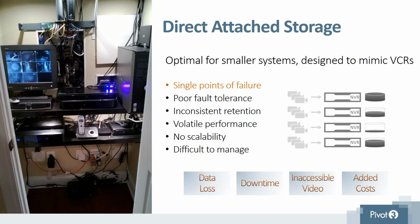Now, the vast majority of video, at least in North America today, is deployed on what we call direct attached storage. Most people know this as an NVR, or a network video recorder. Now, an NVR works typically pretty well and is really designed to work for smaller systems. So think less than 20 or maybe 30 cameras or so, somewhere in that range.